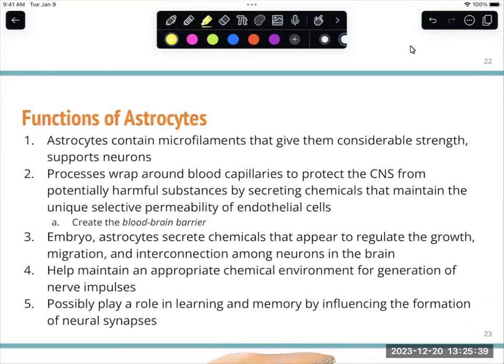So they support those neurons. They wrap around capillaries because we need to protect the central nervous system from any kind of harmful chemicals and substances. They create the blood-brain barrier, those astrocytes do. Blood does not come directly in contact with the neurons of the brain. These astrocytes make sure that there is a space between the brain and those capillaries, so only nutrients that are needed can get through.